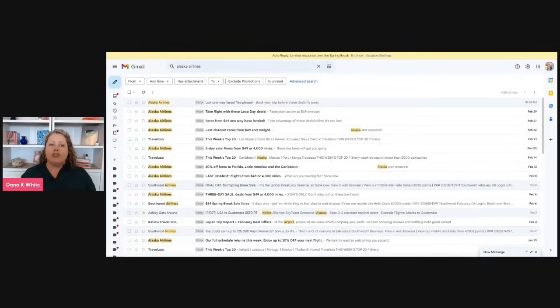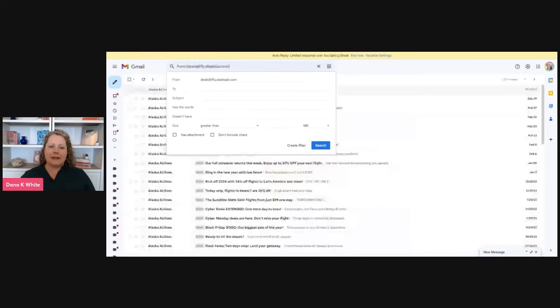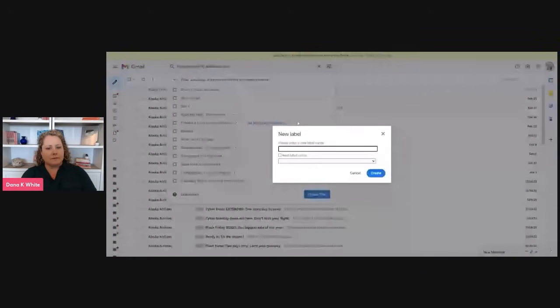So to just get the things that are coming from that specific email address, go over here to these three dots where it says more, go to filter messages like these. And I am going to create the filter. I am going to click on apply the label. I'm going to create a label, okay?